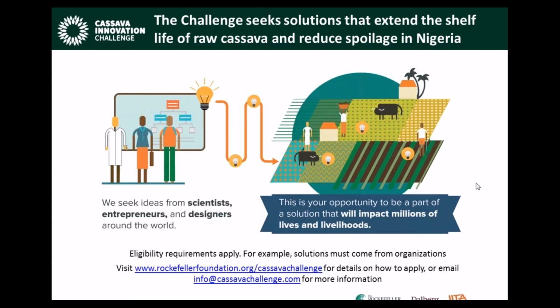The Rockefeller Foundation Cassava Innovation Challenge aims to reduce spoilage in the cassava value chain in Nigeria by supporting solutions that enhance shelf life. We are interested in increasing the time it takes for cassava to become inedible or unfit for processing following harvest due to physical deterioration.